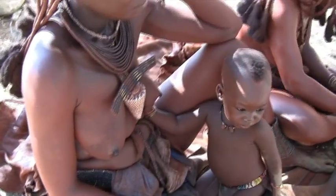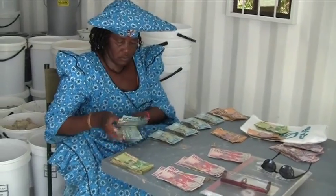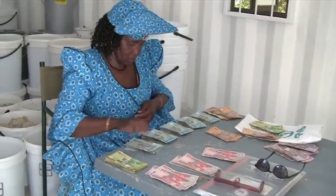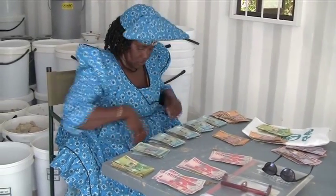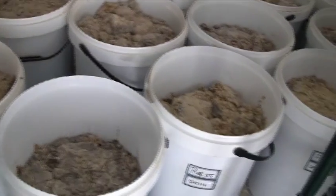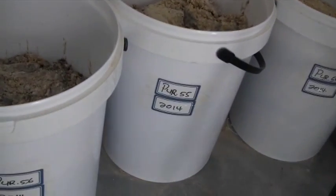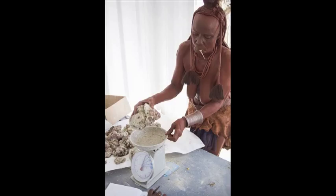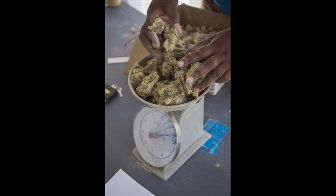Alvina is a Herero woman. This is a traditional German dress from the missionary days, and they still dress like this in 40 degrees heat with petticoats. She is the bookkeeper, and she is counting out the money and receiving the omambiri, which gets weighed, put on the scale, and then they are paid out.